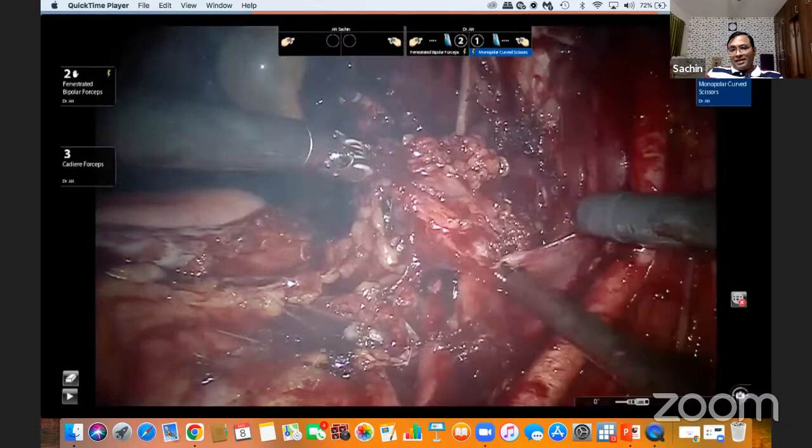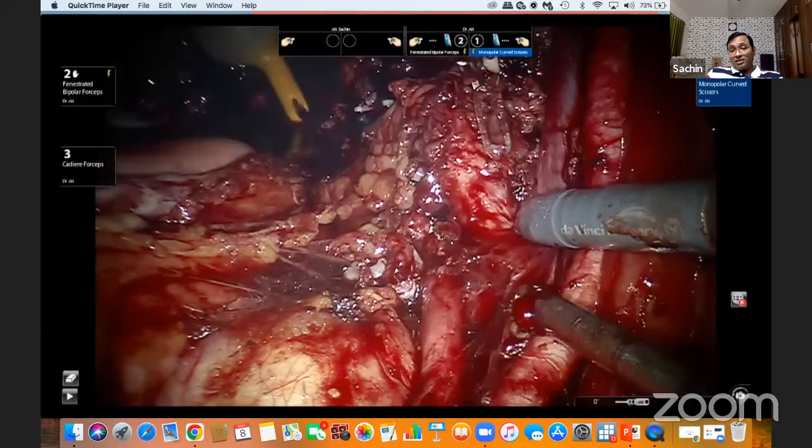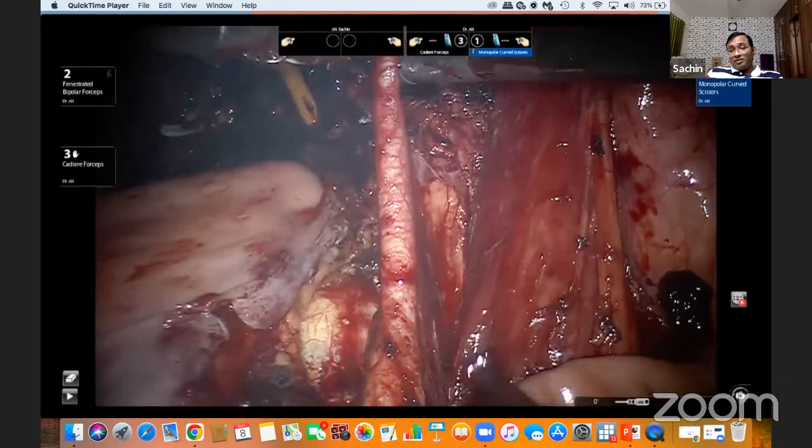Lymphadenectomy in prostate is now a little bit controversial. So I follow the Briganti nomogram. If the chance of lymph node involvement is more than 7% on the nomogram, then only I go for lymphadenectomy. Otherwise, we don't do it. In early disease, you skip it, and in late disease, there is no use.